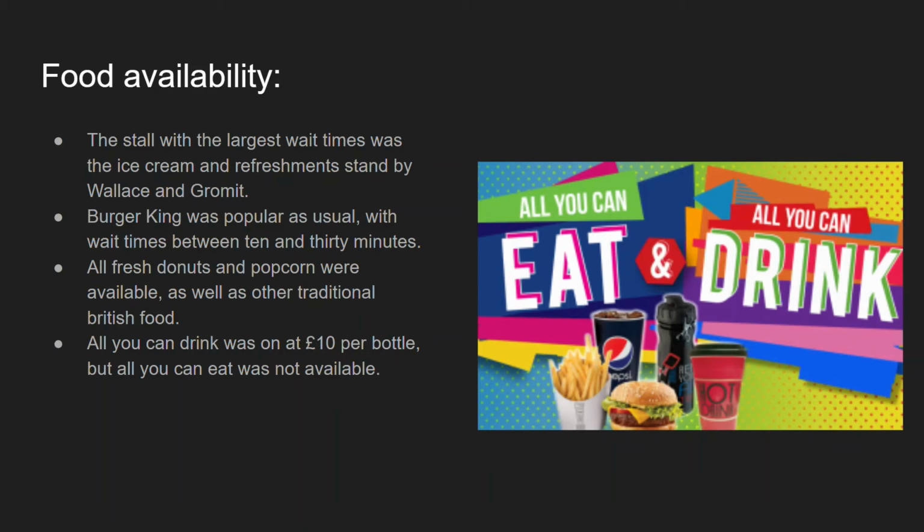And also, all you can drink was on at £10 per bottle. Of course, you do have to pay separate for all you can drink cold and all you can drink hot. But all you can eat is not available at the minute. It used to be, but of course, I'm not too sure when they will bring that back.